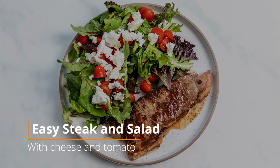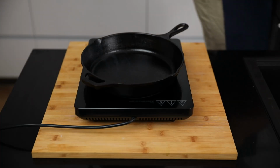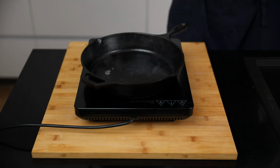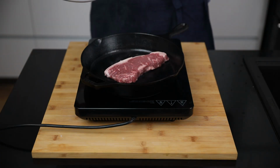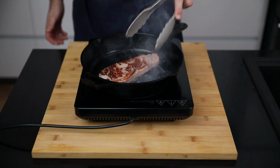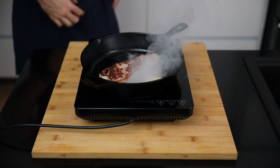Easy steak and salad with cheese and tomato. Now don't underestimate simple recipes. They work, they're really helpful, and it's just easy to implement in your day. So we've got about 150 grams of sirloin steak here, and that will cook down to around about 120 grams. We're keeping the visible fat on the steak because we're keto.